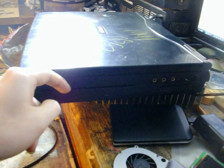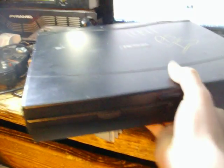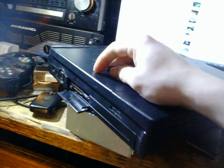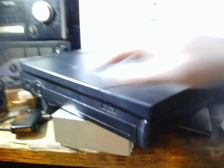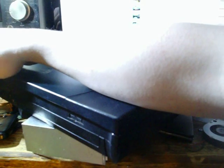optical drive. The light is actually covered by the thick front bracket, which is great, because you can't see if it's doing anything. It has one USB port, and it has the PCMCIA little card slot there. So, I put Windows XP in it, simply because Windows Millennium sucks.